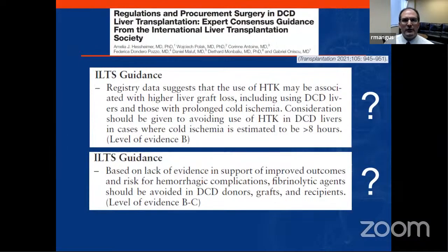We found this very concerning then when the ILTS published their expert consensus guidelines for liver transplantation from DCD donors, and they included 2 components that we think are critical to success at our center. First, they suggested that HTK is associated with higher risk of graft loss and therefore it shouldn't be used, which again is very counterintuitive to what we do every day. And their evidence for saying that within their guidelines was the registry data that I mentioned before. So we very strongly disagree with that.